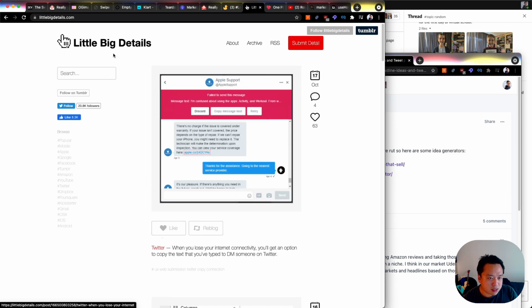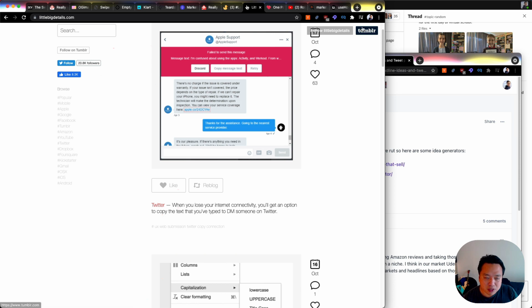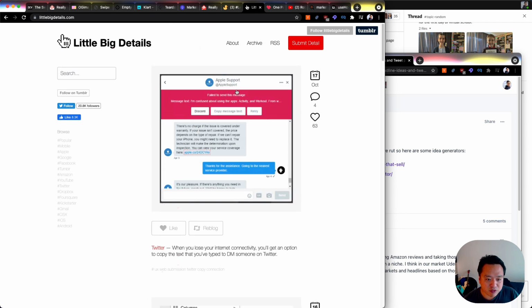So Little Big Details is a swipe file for UX, but it's built on Tumblr. It's just a Tumblr blog. So when people fave it, they have all those logins and signups and comments and blocks and mutes and all the protection stuff that you're eventually going to build with any social network product, all built into Tumblr. And the only thing that you're responsible for is content.